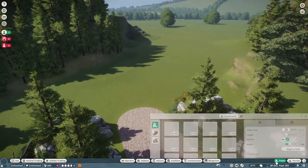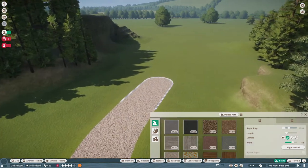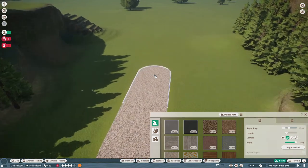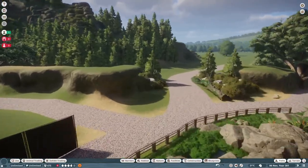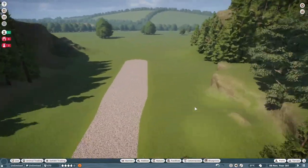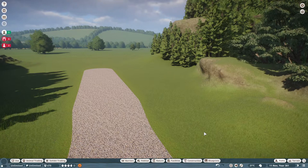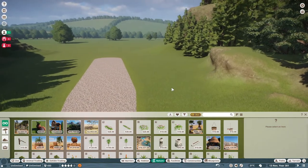So I think once we get around this corner, we will bend this, and then we'll do like the bigger Glacier Ridge entrance. Kitty cat. You know, we could do some kind of archway back in here as well.